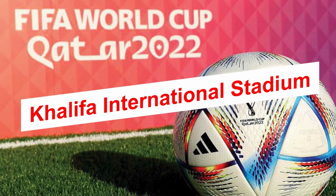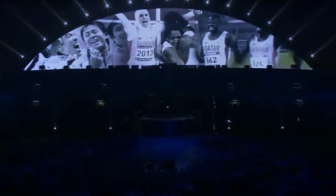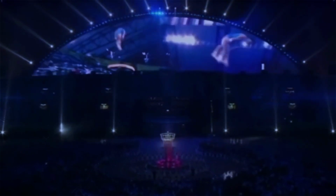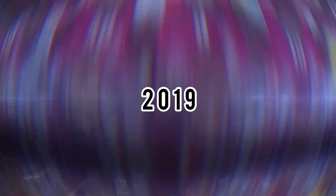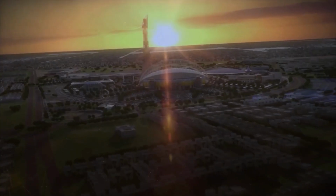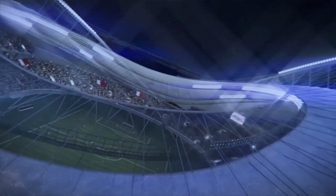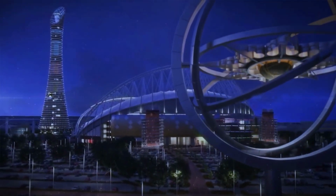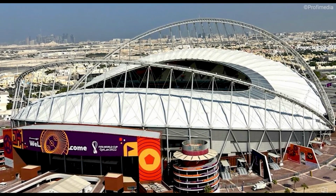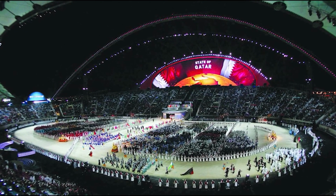Khalifa International Stadium. Built in 1976, the Khalifa International Stadium has hosted the Asian Games, Arabian Gulf Cup, and the AFC Asian Cup. In 2019, it hosted the IAAF World Athletics Championships, along with matches during the FIFA Club World Cup Qatar 2019. The stadium underwent an extensive redevelopment in order to prepare for the FIFA World Cup Qatar 2022. It was the first FIFA World Cup Qatar 2022 venue to achieve Global Sustainability Assessment System certification. The stadium's dual arches remained intact following the redevelopment and have now been complemented by a wide canopy below which supports the stadium's integration of new cooling systems.